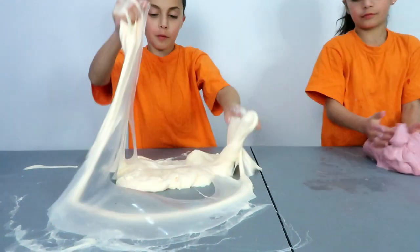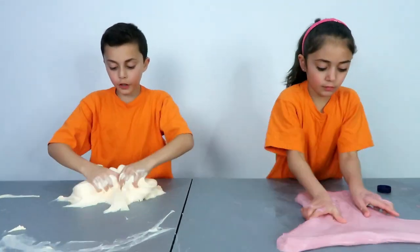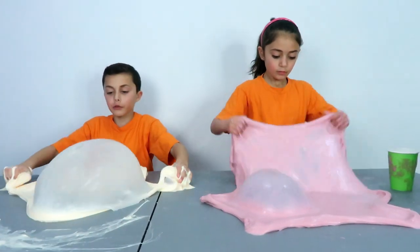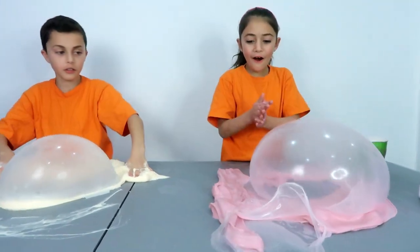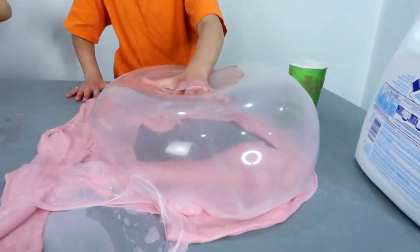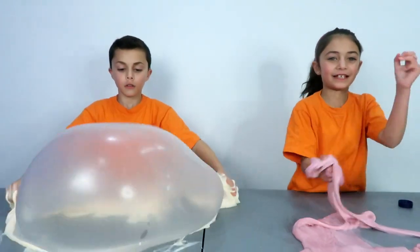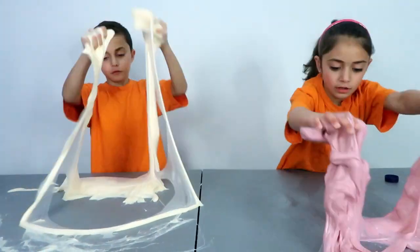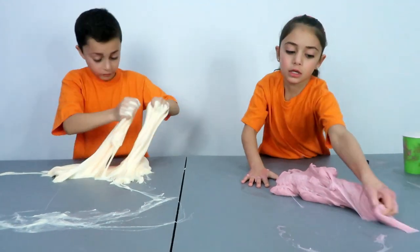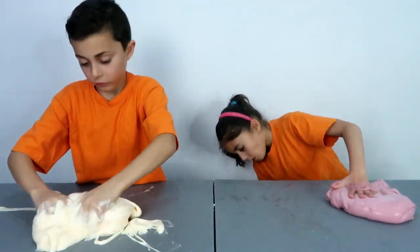I'm just so good at bubbles. Nice. Do I get it? Heidi, you can do it. Come on. Do I get a point of making good bubbles? Yes. Whoa! It's like double the bubble, right? It's like twinsies. Good job. You guys both are so amazing. Okay, guys, we came to the end of the video.